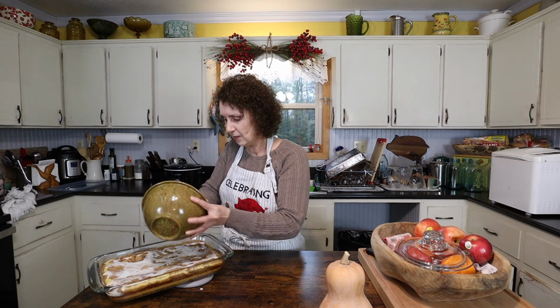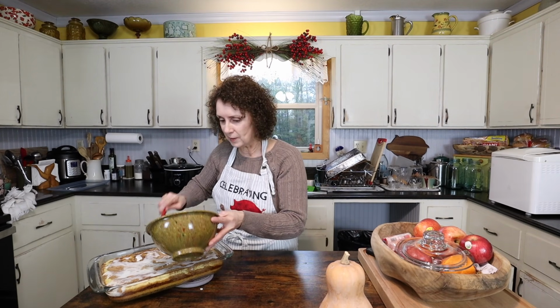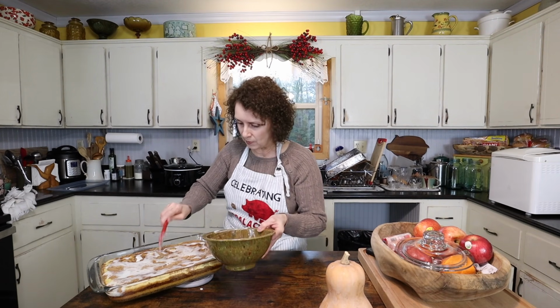Anybody that really likes a lot of frosting can get that end over there. Anyway, I forgot this step, but as you can see, it don't take but a minute to do it. And now it really is finished.